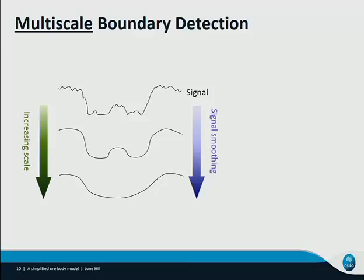So the idea of multiscale is basically a smoothing idea. So if you have a signal, it's got a lot of noise in it originally, but if you start smoothing the signal, then you get rid of the small, weak features, and then you just retain the bigger features. And if you smooth it even more, then you can get rid of the middle features, and then you just end up with the biggest features.